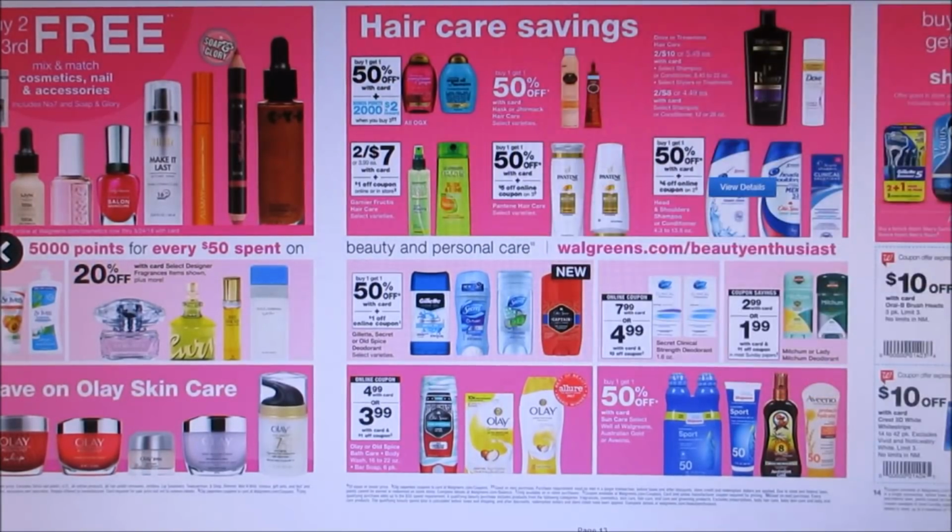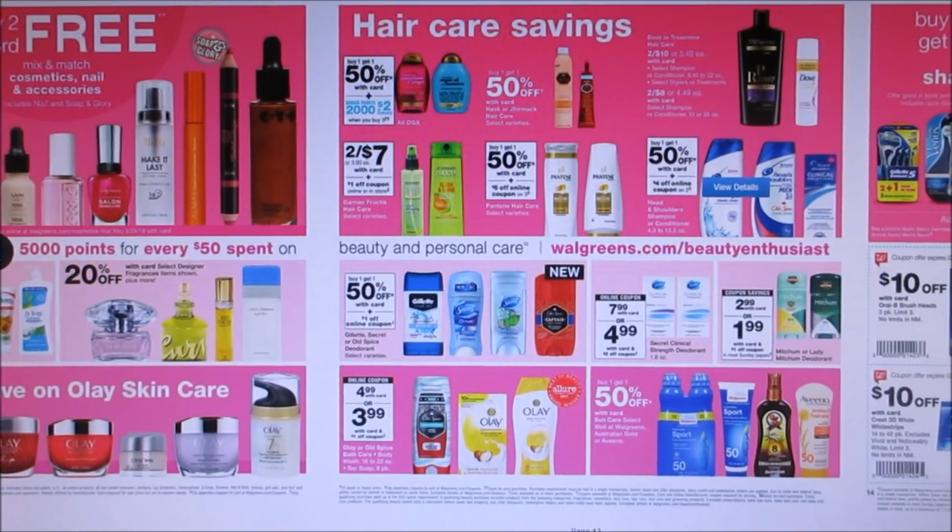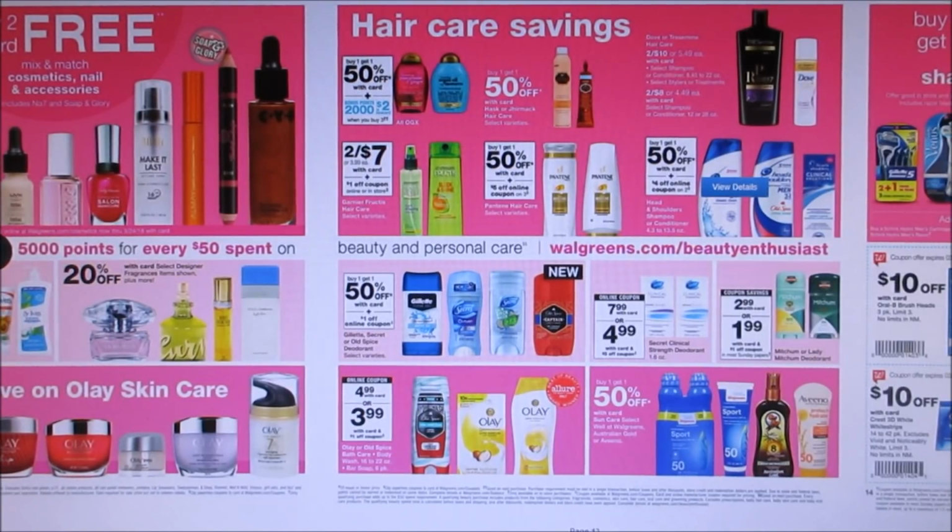Here we got Garnier Fructis 2 for $7. Those coupons that we have do expire the 17th, which is this Saturday, so you will not be able to use those coupons. Just giving you a heads up. The Mitchum, those are $2.99. We're getting $1 off coupons. The coupons for $2 expire on Saturday also, so I know it's kind of disappointing for a lot of that stuff. But not much going on with the personal care products.